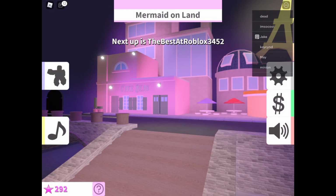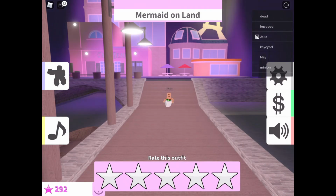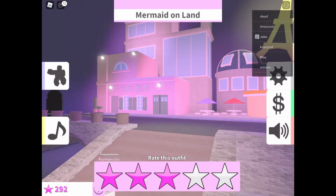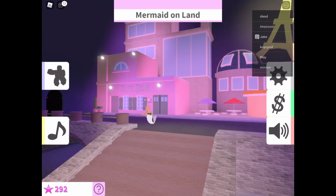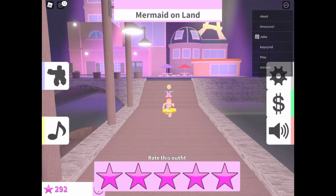Okay. This is gonna take a minute. I don't know if she can win. Maybe she can, but she looks kind of funny, so I'm just going to give her 3 stars. 3 stars is good. Cast Blue, she's here all the rooms. That's super cute. I'm gonna give that 5 stars.